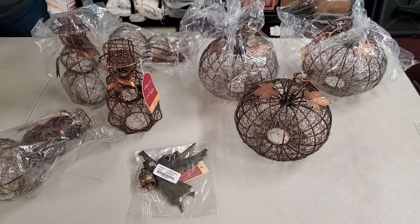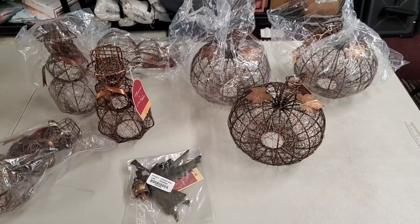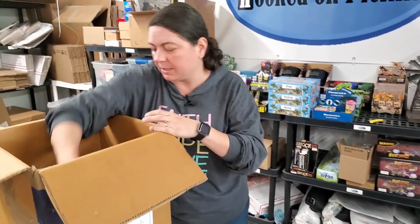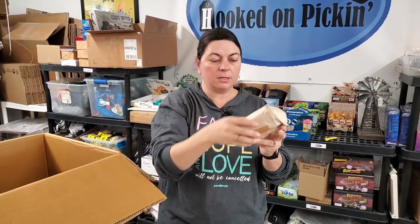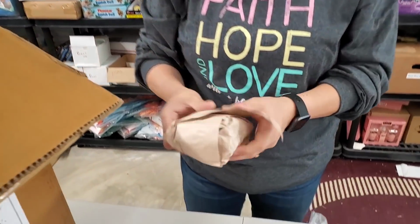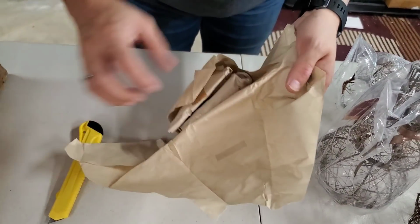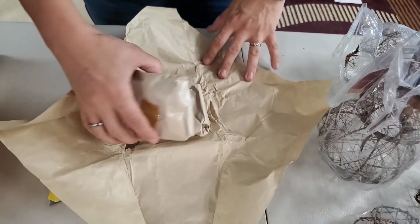Let's see, what's this one? This is a reindeer. Got another reindeer. I'm thinking everything else might be duplicates. What's this? Ooh, this is different. It says blossom birds. Ooh, it's a set.